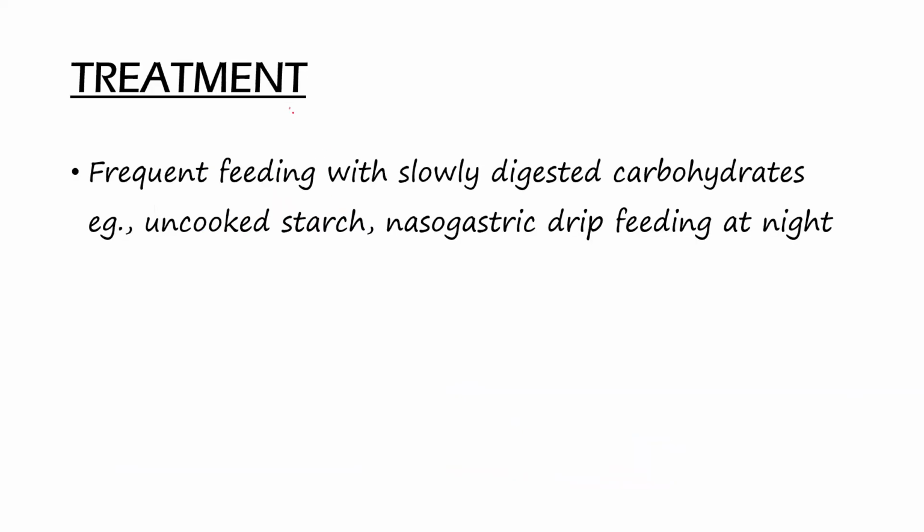So, how do you treat this? You treat it with frequent feeding with slowly digested carbohydrates, for example uncooked starch, and nasogastric drip feeding at night. So, you don't allow the fasting pathways to get stimulated. Instead, you frequently feed the child with slowly digested carbohydrates. With this, we complete the discussion of von Gierke's disease.